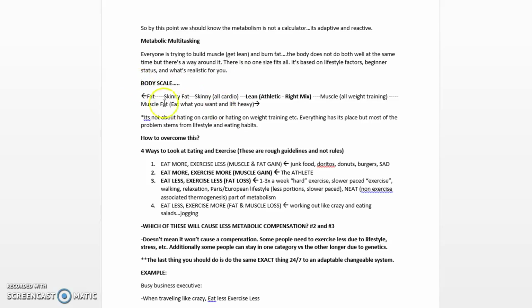So here's what I want you to think about. Think about these arrows here as like a scale or a continuum going from left to right. On the left side, we have obese or fat, right? Then the next level up would be skinny fat, and then somebody who's just skinny, but they really don't have an athletic look. They're just kind of thin. This is where you see most of the people that do all cardio type approaches, they wind up being skinny because they lose muscle mass from not doing any resistance training, right?